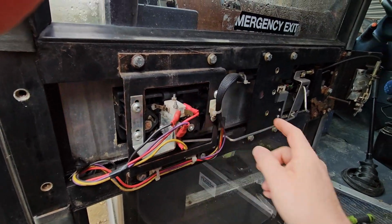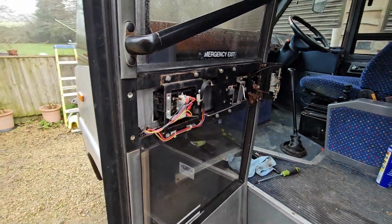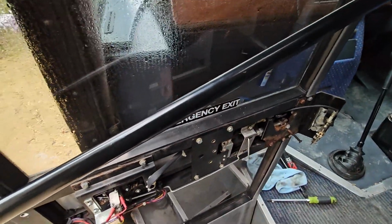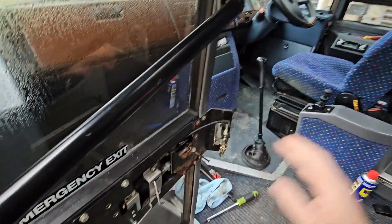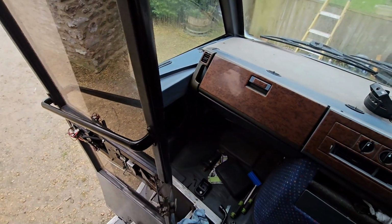Loads of gumph in here for the air. This is like an air cylinder just to unlock it, but I'll be honest, I think I'm probably going to leave it in there, but I'm not going to be using it anyway, so we'll just have the mechanical handles. I can't see many reasons for me to be sat over there needing to open the door quick. Everyone that's in it can undo it and do it up for themselves anyway.